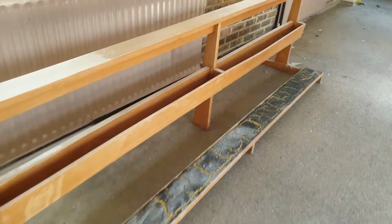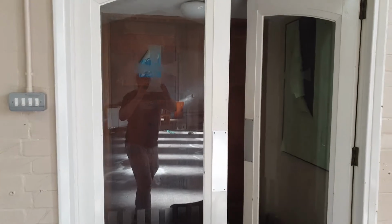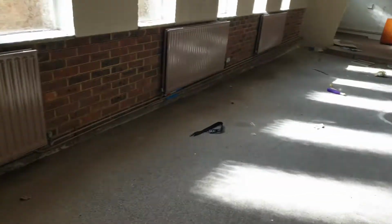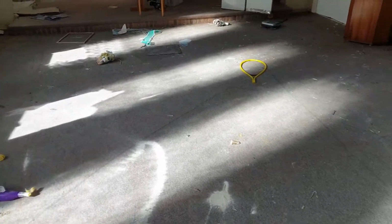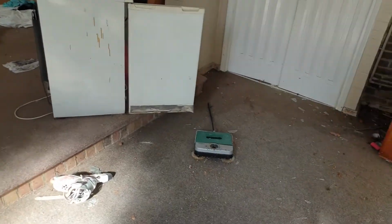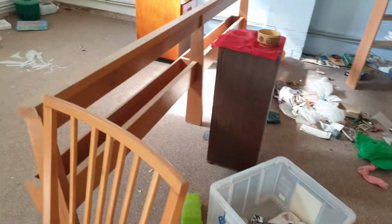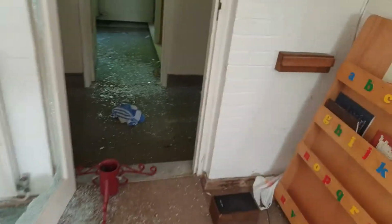What would have been a pew, I think. Oh no, so that's for kneeling on. You've got the front door. This is the actual front of the property, which is all boarded up outside. There's a lot of smashed windows, there's a lot of junk on the floor, but also a lot of kids' toys and games. That reminds me like a toddler group maybe, or that sort of thing. But then again, a load of screws, which is weird.